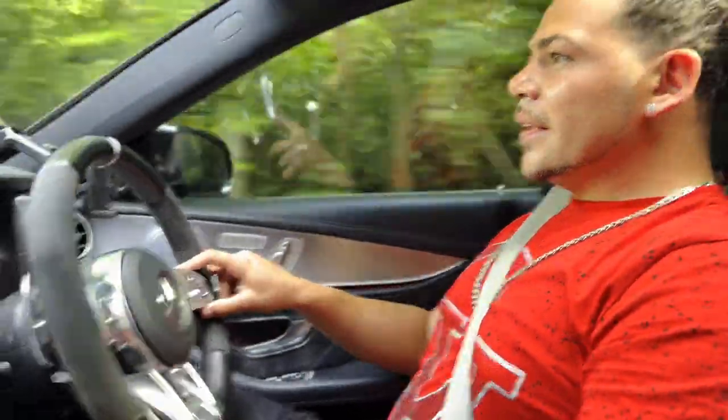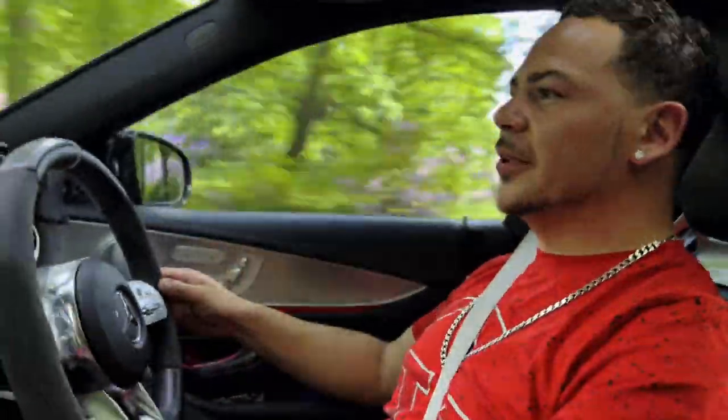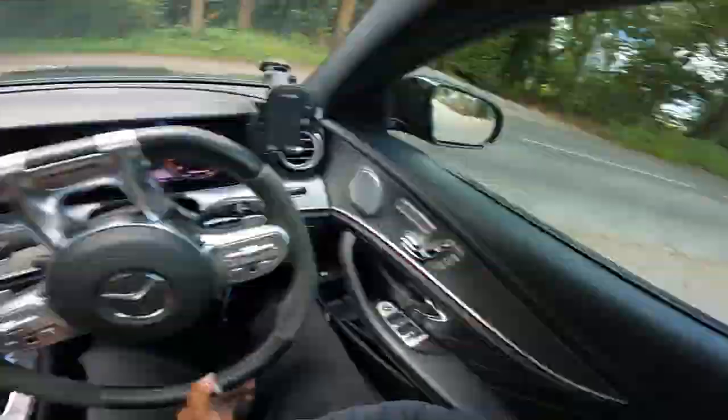So, any plans moving forward with the car, Dean? Like, any more mods? I want to work on the looks a little bit because power, I'm quite happy with. Maybe in the future, if I get something else, then I'll probably just put this up to stage two, stage three. Hey, listen, man, set up, bro.